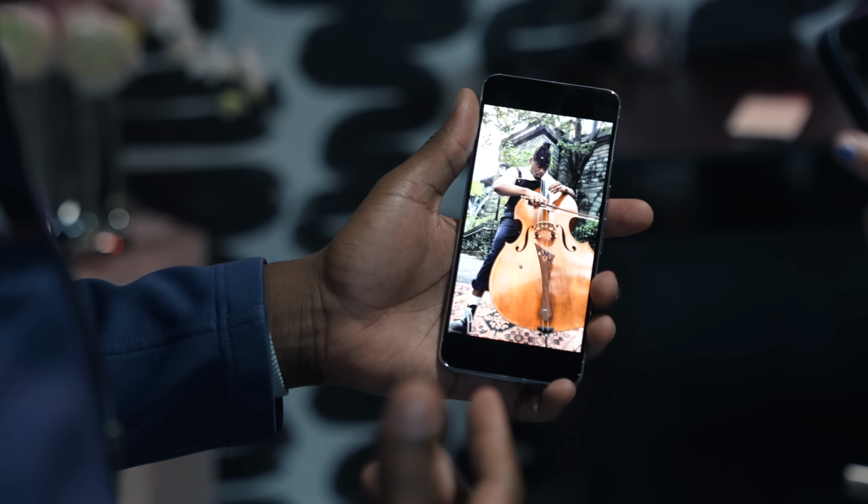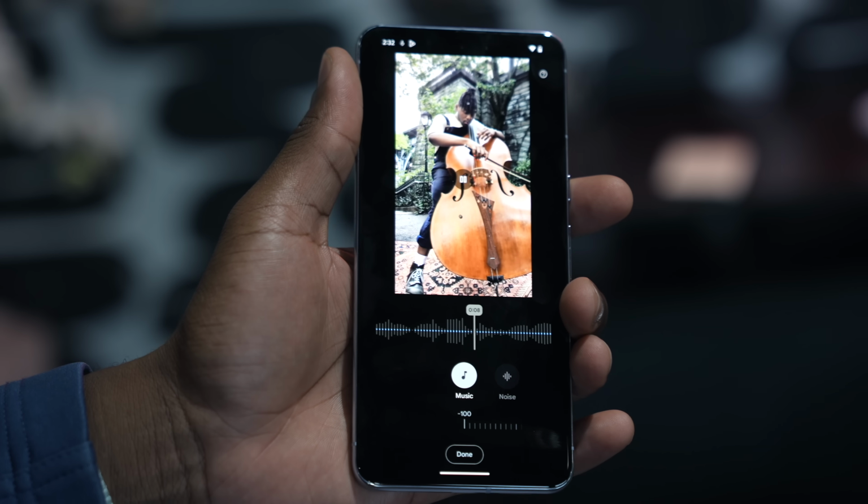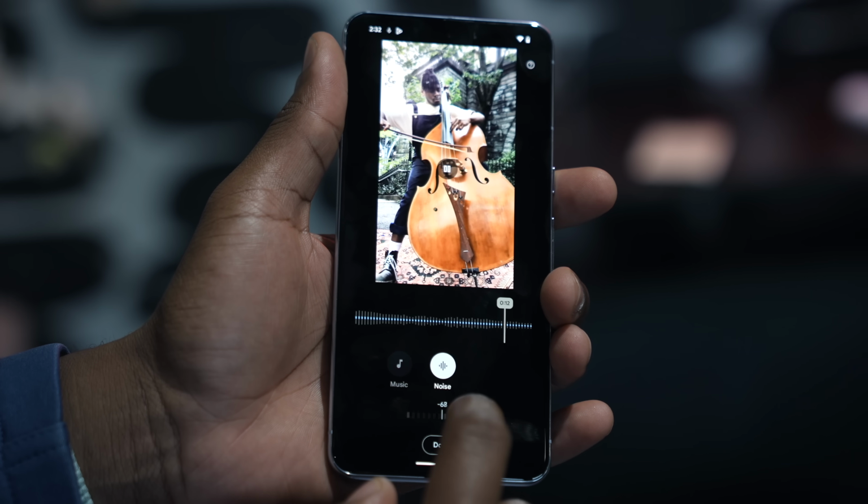Lastly, there's Magic Eraser for audio. This one blew me away. When you edit a video you shot using your Pixel, AI can distinguish between voice, music, and background noise, and then gives you the option to remove just the background noise without affecting the quality of the voice.